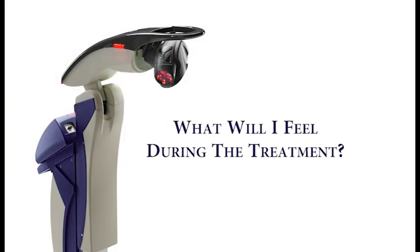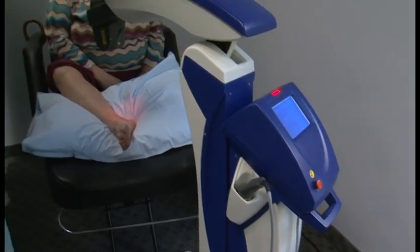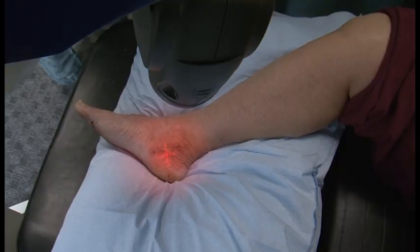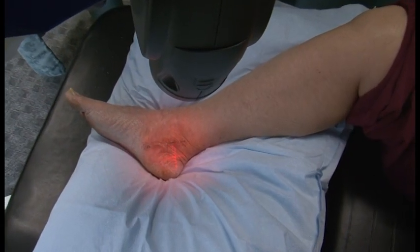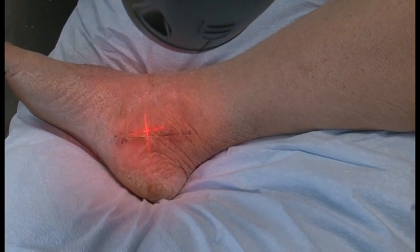What will I feel during the treatment? You as a patient feel nothing. You don't feel warmth, you don't feel needles jabbing, you don't feel itching, you feel nothing. When I focus the machine shines a light, and then you get up and get dressed and you leave. And hopefully after that, you feel better.